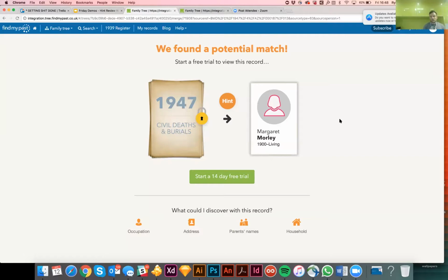We tried to visually express the relationship between a record, a hint, and a node. So the node on the right, the record on the left, and then the hint in the middle. And then to start free trial to view this record at the bottom, more improved content. Thank you, Max, for the help.